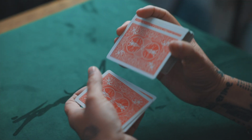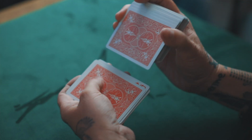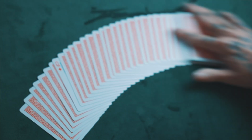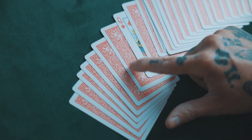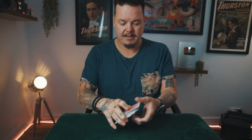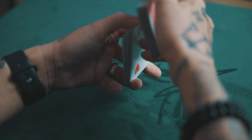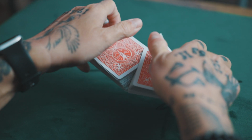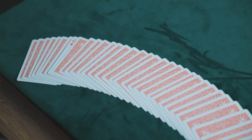So I can take a chunk of cards and then run 1, 2, 3 or 4 before dropping the rest in a normal overhand shuffle. This will place the Queen exactly 8 from bottom. 1, 2, 3, 4, 5, 6, 7, 8. I'm now going to do a riffle shuffle, but I don't want to disturb that packet of 8 cards at the bottom. So I run past the Queen, continue to riffle. Queen is still at the 8th position.